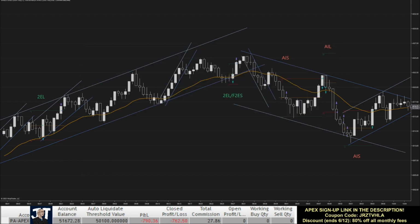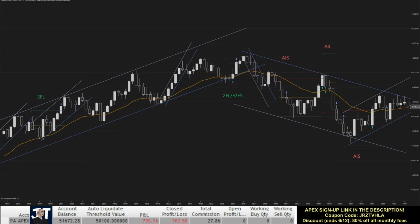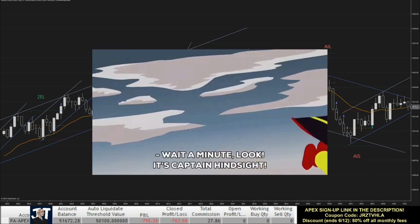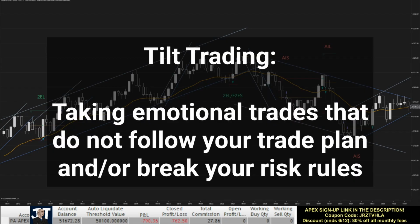Ultimately, I followed my trading plan today, but just wasn't reading price action correctly, which led to a big red day. I don't want to use hindsight bias to call any of these tilt trades just because they were losers, since I know that if I had won them all, I would have considered them to be great momentum trades. Tilt trading should be defined as taking trades that clearly break your risk rules, win or lose. Since I followed all my risk rules, I did not tilt trade today.